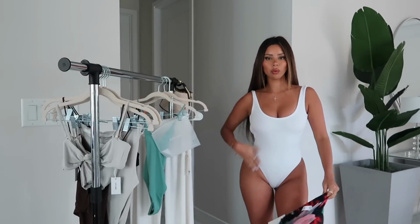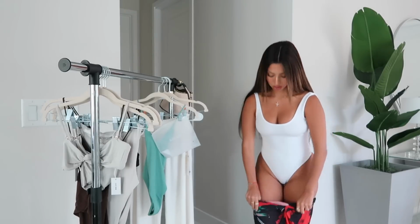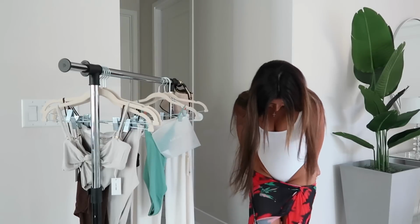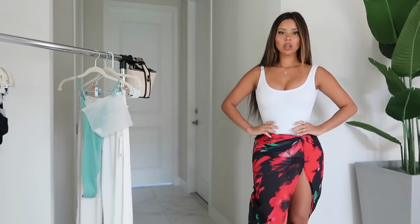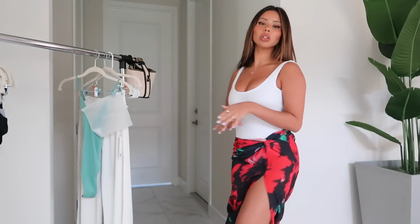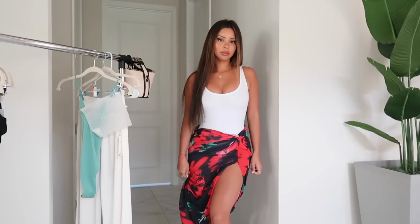I'm just gonna try it on with this bodysuit because I don't wanna go change. So I'm gonna just show you guys it like this. So, one sec. Wait, this is so freaking cute, hold on. Super cute. It is a little bit see-through and that's why I think it's perfect for the beach. But if you wanted to wear it with a crop top, I feel like you could. I love the colors on this and it's so beautiful.